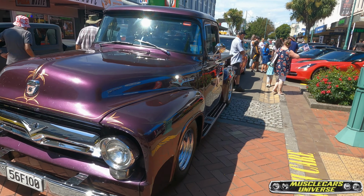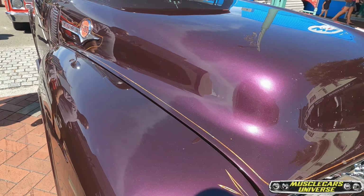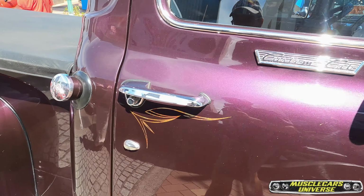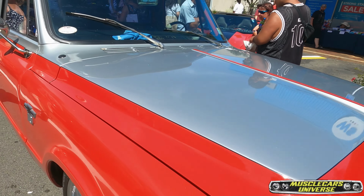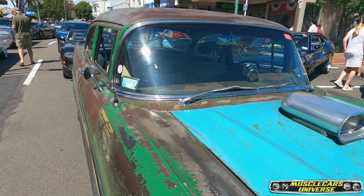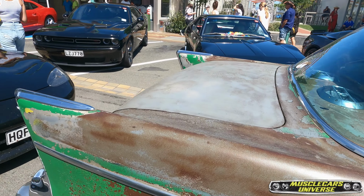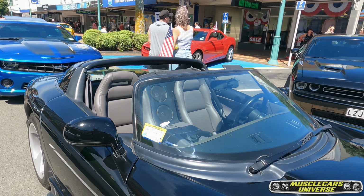Really like the color of this F100. Pinstriping is on point. Very nice touches. Chevy pickup, step side. Very cool Bel Air. Wow, you don't really care much if the paint is like that, do you? I think my first car is gonna be like that.